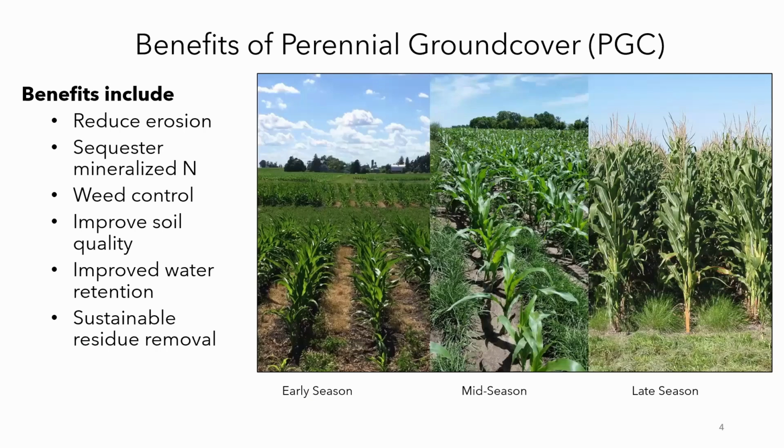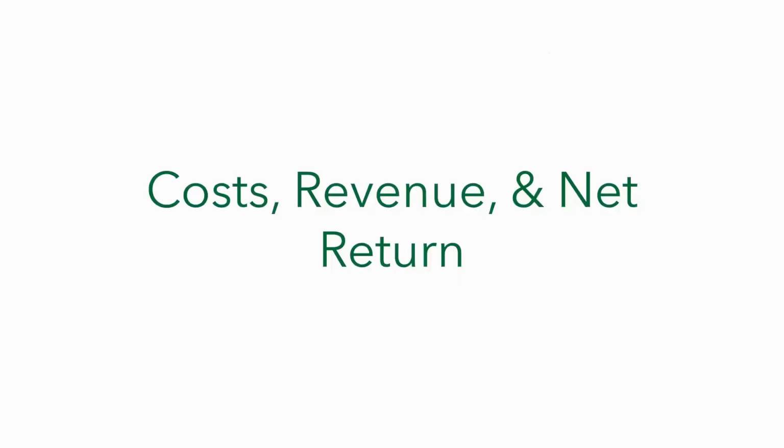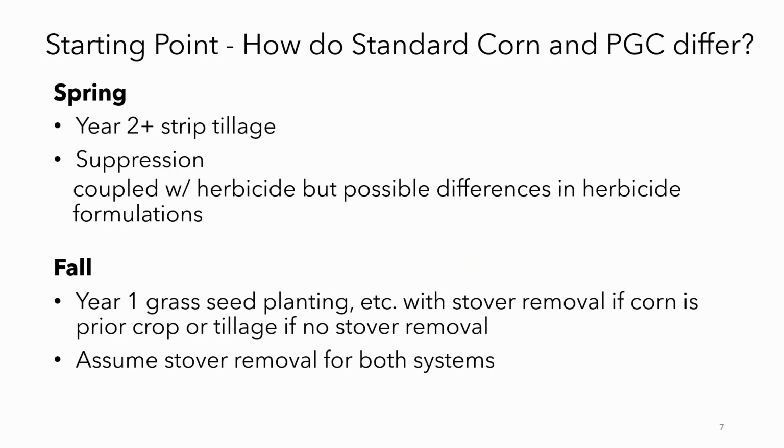We know that there are many benefits of perennial ground cover that the previous speakers walked through. And what I really want to focus on is that perennial ground cover may cost less money. So what does that look like at the farm gate for the farmer in deploying this system? We're going to talk about policy later on in the series. What we really wanted to ensure was that the system, once optimized, can stand on its own. So today we're going to break down costs, revenue, and net return.